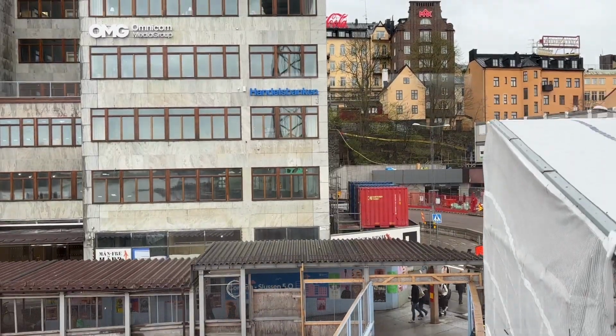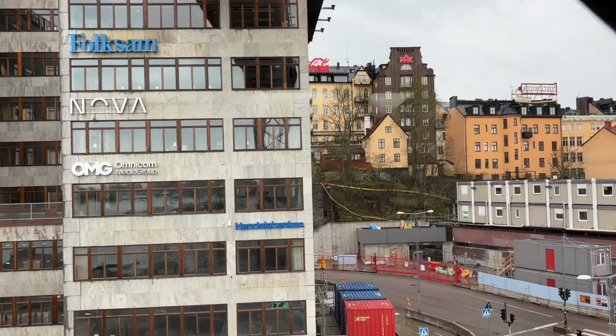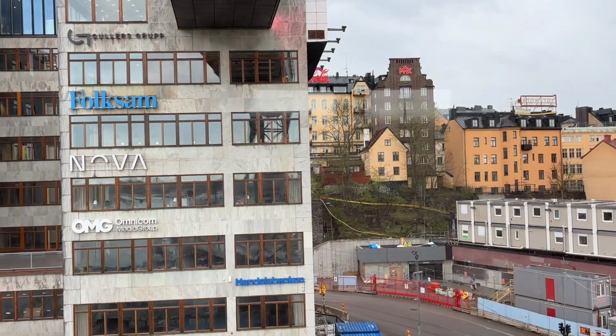This lift was first built in 1936, but in 2010 it stopped running. Then it got modernised in 2023 by Hissgruppen.